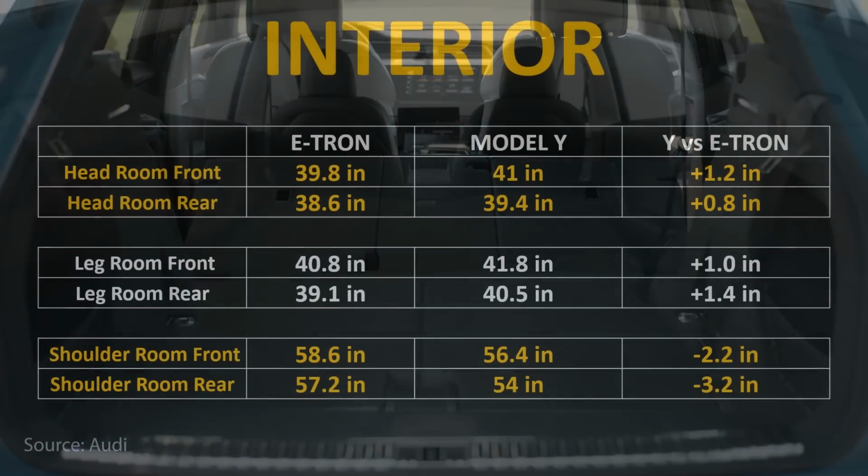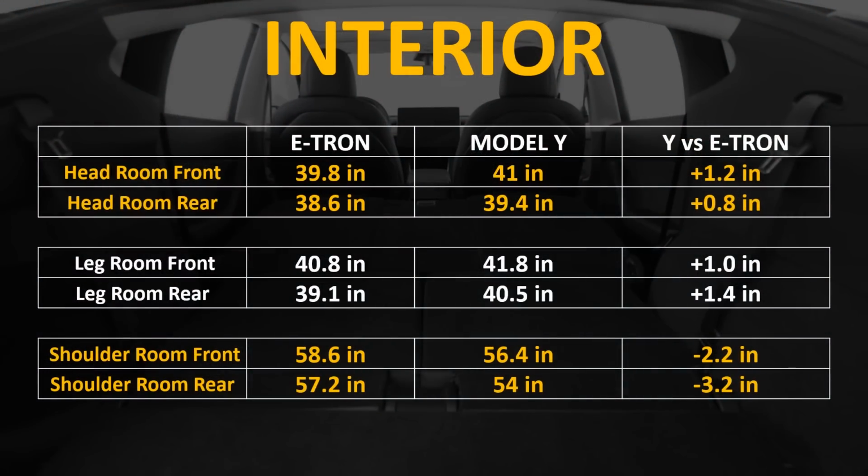You can see here from this chart that the Model Y has 1.2 inches more headroom in the front and almost an inch more headroom in the rear. If you look at the legroom for both the front and the rear of the vehicle, the Model Y has an inch more legroom in the front of the vehicle and 1.4 inches more legroom in the rear of the vehicle. Where the Model Y is smaller than the Audi e-tron is in the shoulder room for both front and rear seats. You can see there that for the rear it's 3.2 inches less, and for the front it's 2.2 inches less.